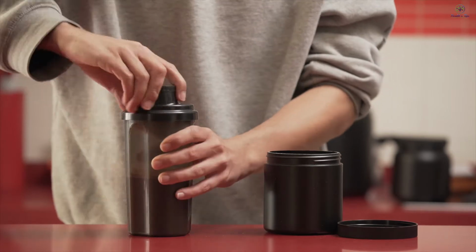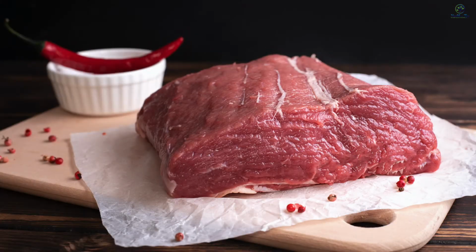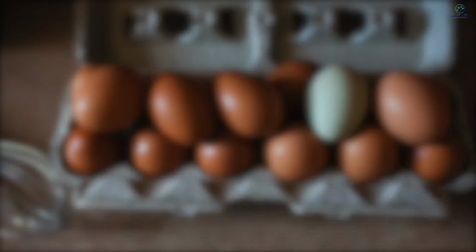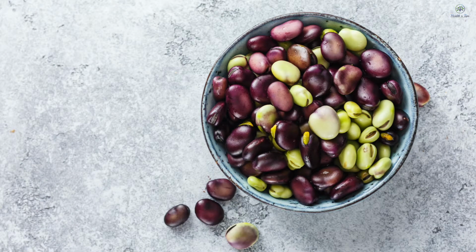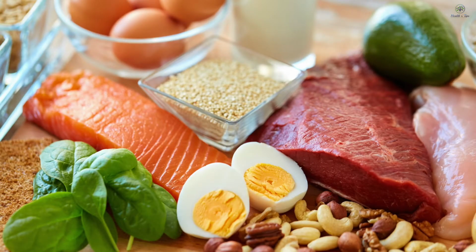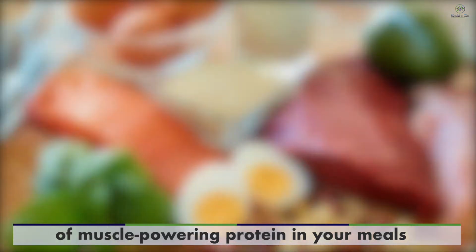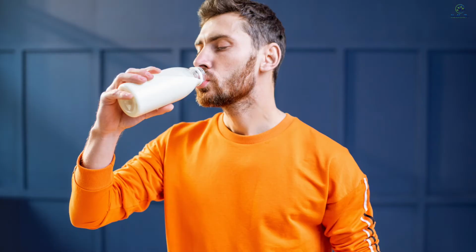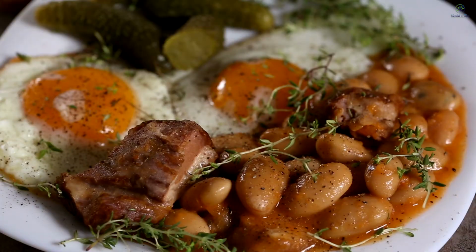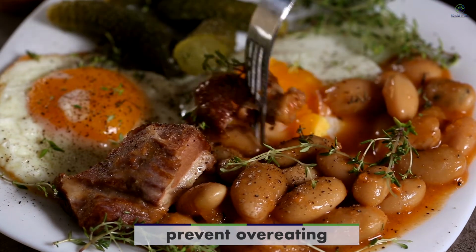So it's a good idea to make sure every meal includes at least one protein. Whether you get this protein in the form of meat, eggs, nuts, or beans is up to you. But it's essential that you make sure there's some sort of muscle-powering protein in your meals. Even dairy products have some protein in them, so even just having a glass of milk after a workout will give you some effect. Proteins also tend to be exceptionally filling and have been proven to prevent overeating.